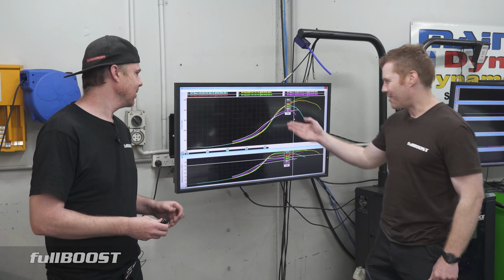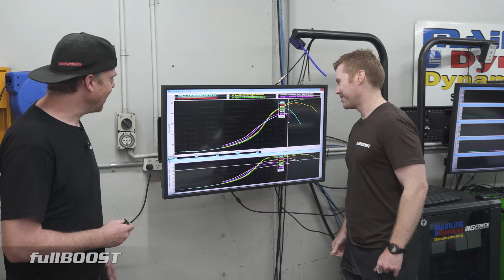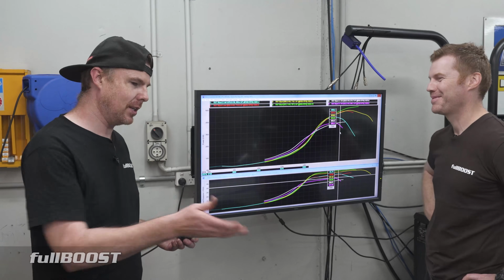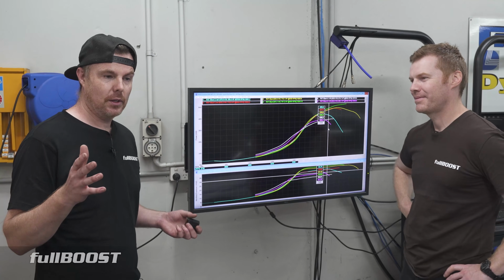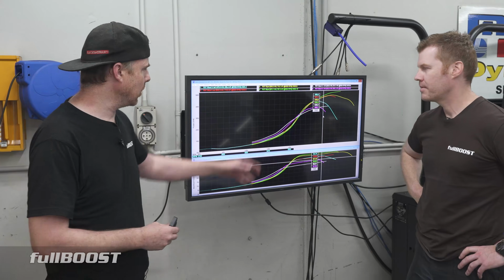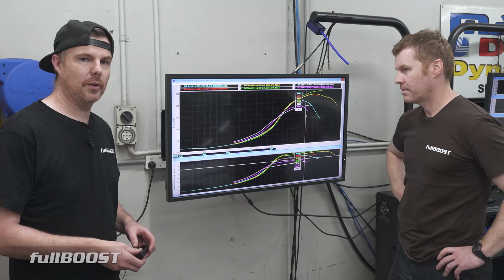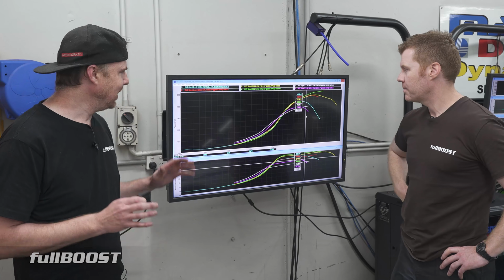Broomy, you've just made the power of a stock Barra street car. A Barra makes this in its sleep, but like I said, this car with me in it weighs about 2,600 pounds. So 2,600 pounds and 767 horsepower through the auto. I'm pretty confident that we'll be able to run a pretty decent number.